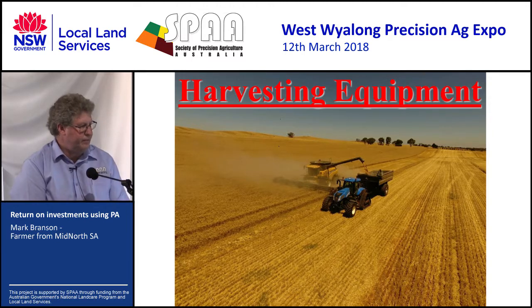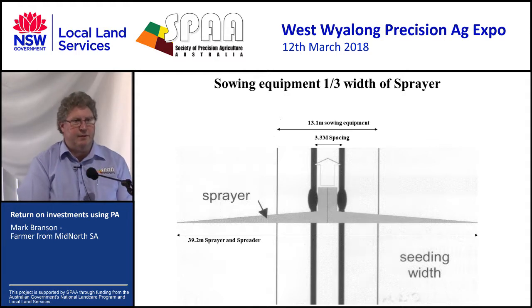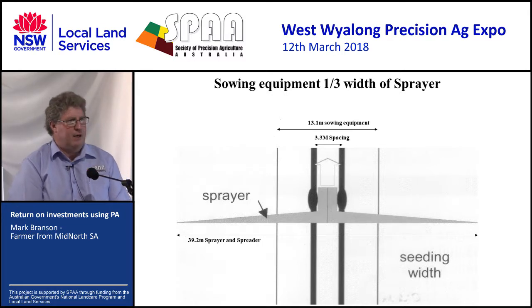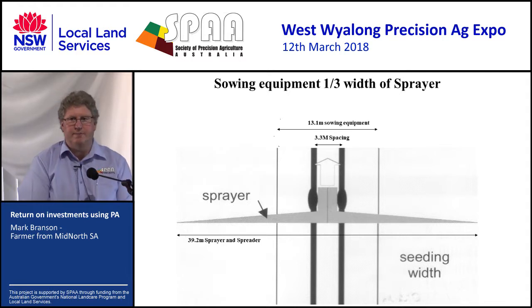Controlled traffic system I'm on is a 1 in 3 system, so it's 13 metres and almost 40 metres on the spreader and the sprayer, and that's on 3.3 metre wheel spacings, which is what the Nitro can go down to. When I do contracting, I do go out wider than that if the farmer wants it to be wider and more stable, but if I'm setting them up for controlled traffic and using our equipment, which I have on a couple of farms, then we bring them back into 3.3 metres. All that equipment, as I said, is bigger than what we need.